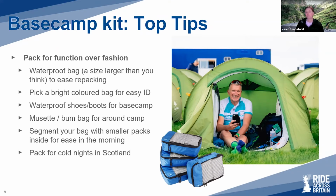If for any reason you can't get a waterproof bag, or it's just a little bit of expense you don't want to go to, make sure you waterproof your kit inside your existing bag. So wrap everything in bin liners or other bags, and again, just keeps it all dry.